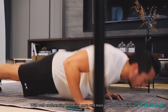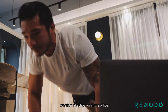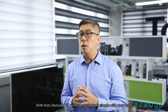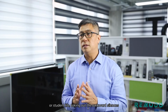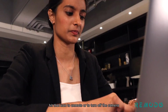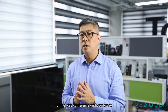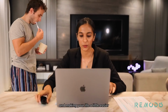With web conferencing becoming more and more a part of our daily lives, we believe that how we interact with each other, whether at school or in the office, will be forever changed with Zoom, Microsoft Teams, WebEx, and Google Meet. With that, Remodo VC promises to make it simple with your work or student life, taking out the awkward silences when you have to scramble for the mouse, hit that icon to unmute, or to turn off the camera, or to even remember the keyboard shortcuts for different web conferencing systems, allowing you to focus on the most important part of the web conference and your work. We look forward to shipping our remote directly to you and make your life a little easier.